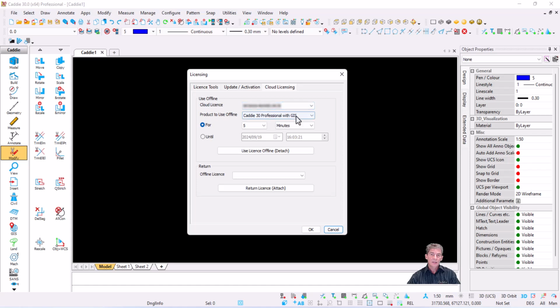My product key, now it can be that you're running, say for instance, a cloud license with 3 budgets and 4 professionals, and you only would like to book out either a professional or the budget, then you'll be able to select it from the list. In my case, I've got a professional, I want to book out this professional key to my local PC because I'm going to work offline for the next 2 weeks. So now I can tell Caddie either 14 days, or I can be more specific and tell Caddie till a certain date. So I'm going to say 14 days.